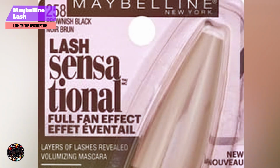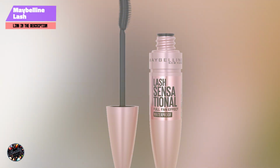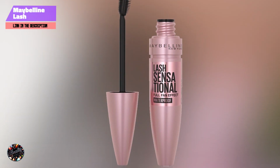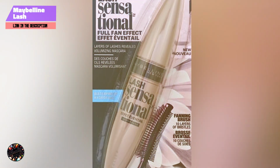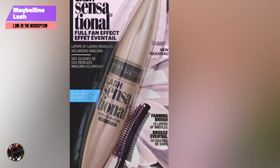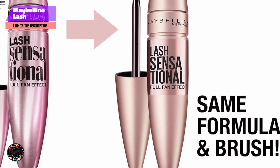Usability: the mascara's brush design ensures precise application and minimizes clumping. Its buildable formula allows you to layer it for added volume without sacrificing the clean, natural finish. It's easy to use and perfect for those who want a subtle enhancement to their lashes.